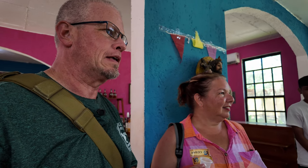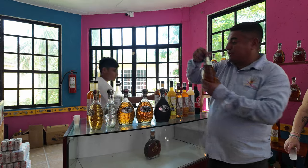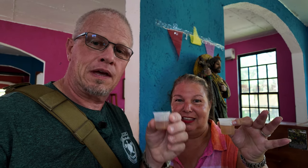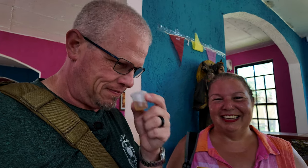Añejo, the one we just had, is for really good friends and family. The next two, 12 and 18 year, are just me, myself, and I. We're going to try the 12 year now. We're all going to drink together every time. I'm always the one that gets shorted, and I did not today. Can't drink it yet. We all drink together. You want me to share a little with you? Nah, it's all right. Everybody, salud.